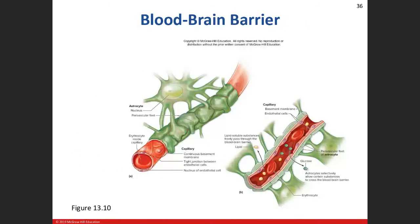So in this picture here, you can see our astrocyte, and it's got these extensions with the perivascular feet that kind of glom onto the endothelial cells. You see a cross section here, and these perivascular feet can then manipulate. If they want to create some gaps in between the cells, they can do that. If they want to push them closer together to prevent the passage of certain things, they can do that.